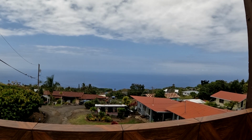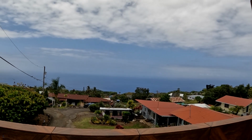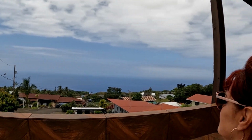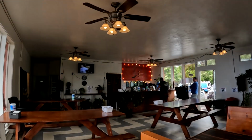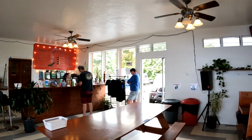This is the back patio from Shaka Tacos. The view is of the Captain Cook Monument. If you want to take the 3-mile trail, the start of the hike is only half a mile from here. This was a great stop for lunch and an absolutely beautiful view. It's a small location with great food.